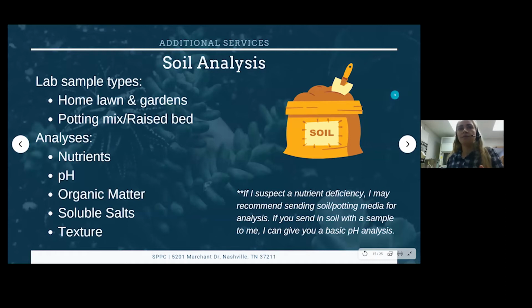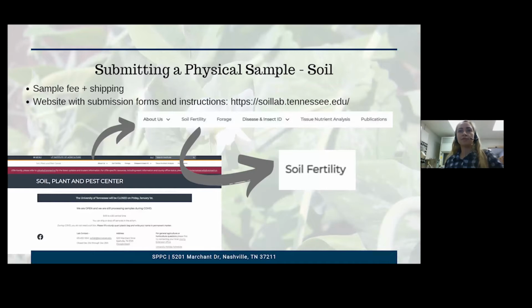And I'd like to talk a little bit about the soil analyses that are available at the lab. So there are some pretty specific tests that are available based on the situation. So there are analyses for home lawn and garden situations, even potting mixes, raised bed analyses, and these can give you some pretty basic nutrient, pH, organic matter, soluble salts, texture analyses. And a lot of the time I might say, I suspect nutrient deficiency and recommend that you or your client send in soil or potting media for analysis. And submitting a physical soil sample, again, is the sample fee and shipping cost. And these are variable based on which tests that you and your client want done.